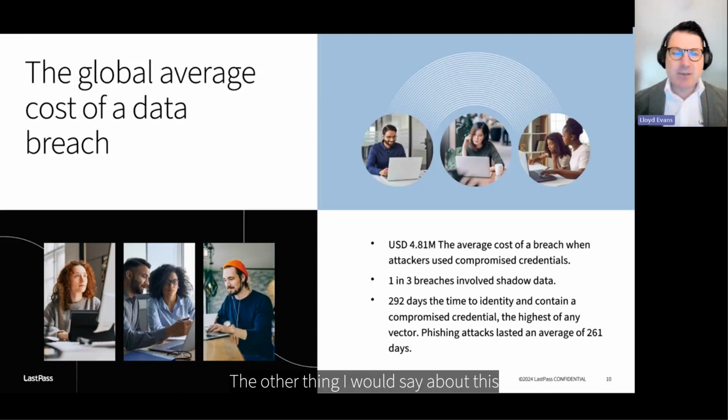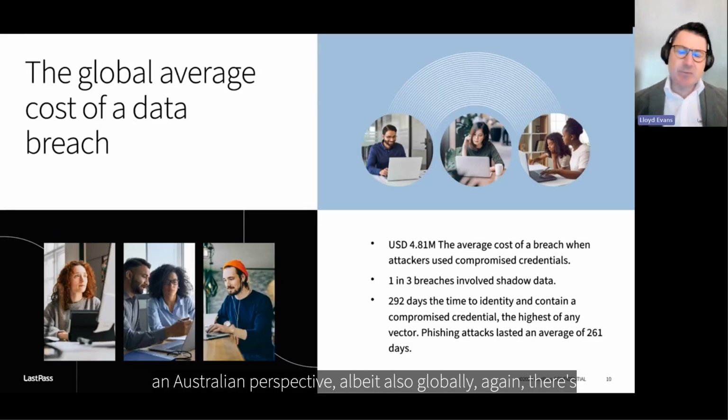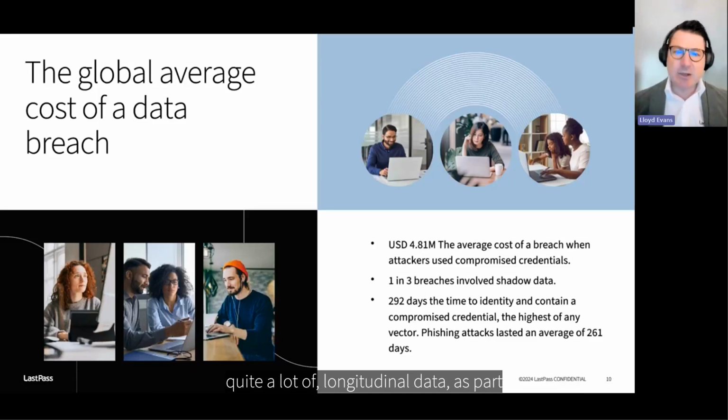The other thing I would say about this report, it's quite extensive. So I think they do a survey of about 3,800 either businesses or people that have been exposed to data breaches over the year. And from an Australian perspective, albeit also globally, again, there's quite a lot of longitudinal data as part of that report. Again, 15 years, a lot of inputs there.